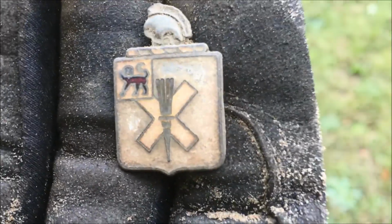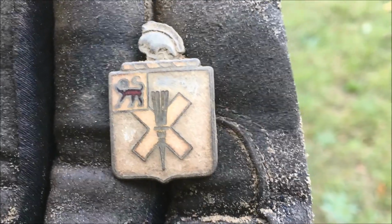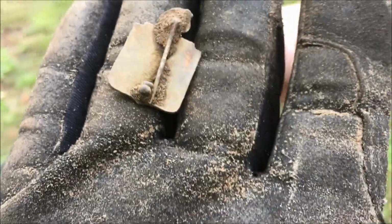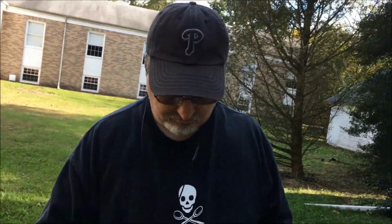Wow. Now that cross with the thing in the middle, it almost looks to me like a medical symbol. Maybe, in the medical field. Does that look familiar to you? No. Very, very cool, whatever it is. Maybe it's like the Lions Club or something. Maybe. Awesome find there. Was it deep? Yeah, about 4 inches. That's not bad. No, awesome find. I'm glad you got something good.